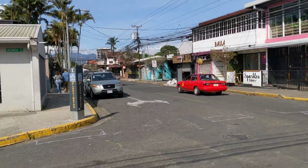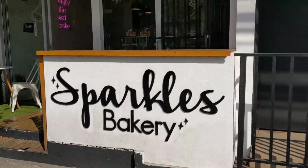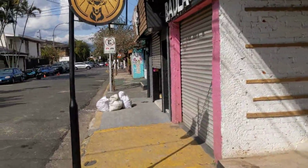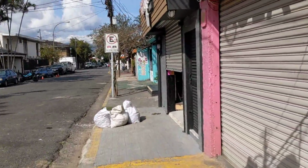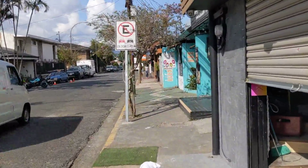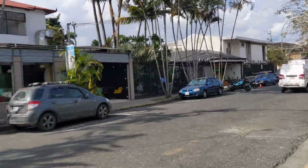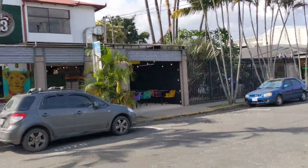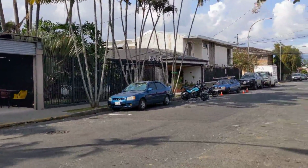Which direction am I going? I'm going forward. This sometimes happens to me. I'll be walking along and I'll see something that says something like Sparkles Bakery, and I don't even think about it because, of course, that's just a bakery. Then I realize, oh, that is supposed to be exotic or something like that. There's another restaurant. You can tell a lot of these restaurants are open in both senses.